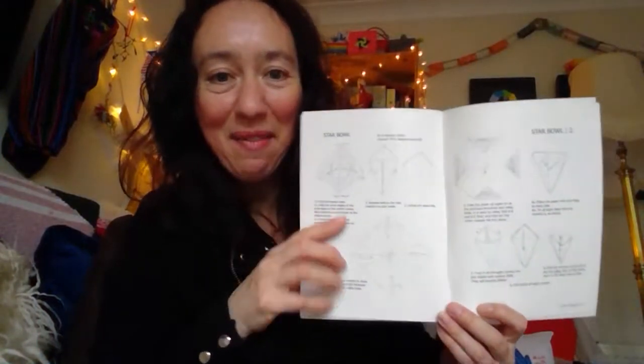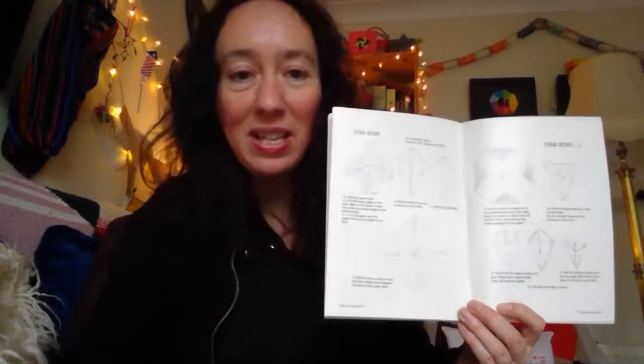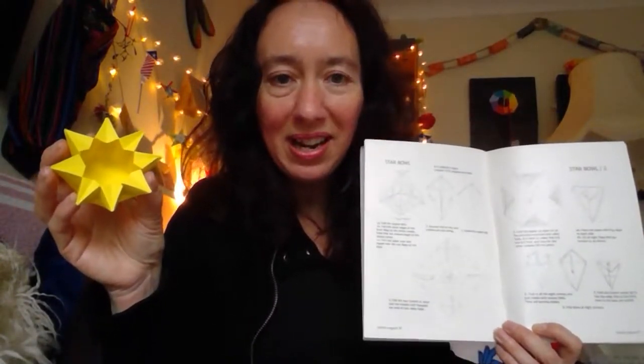And also a star bowl, which is from Florence Temko. And I was recently sent this lovely magazine. This is from the British Origami Society. Safi sent me this, which shows the original diagram to make this beautiful star bowl. So it's one I really, really love, and I was sharing with people in hospital last year, and everyone really enjoyed that. So it's such a lovely, lovely shape. So you're going to be doing two for the price of one. Hopefully it's going to be a nice one.